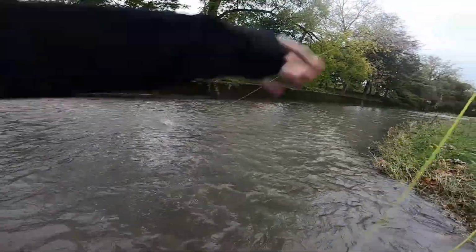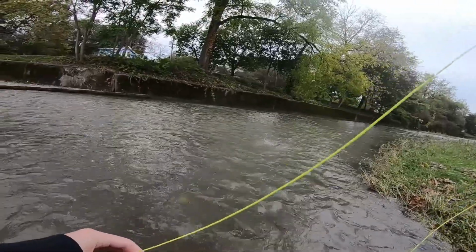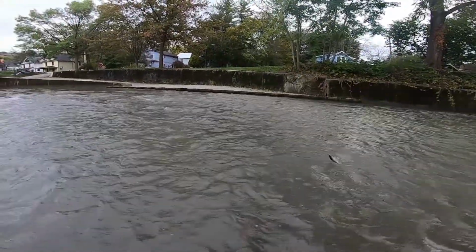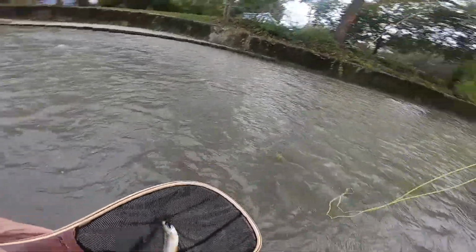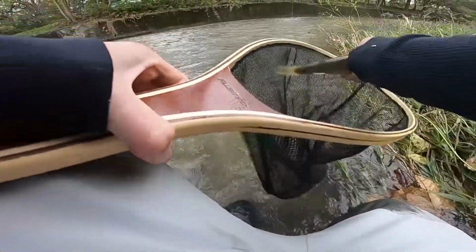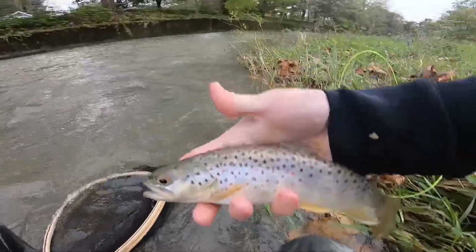We're on. He just hit it while it was drifting there. It's a brownie. There we are. That was a surprise. Oh, there you go. A little brown.